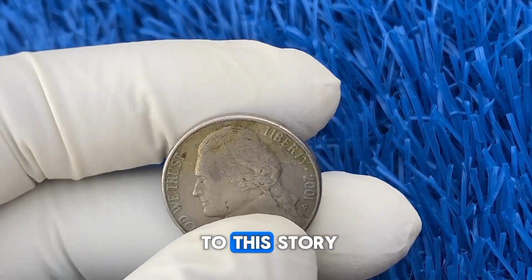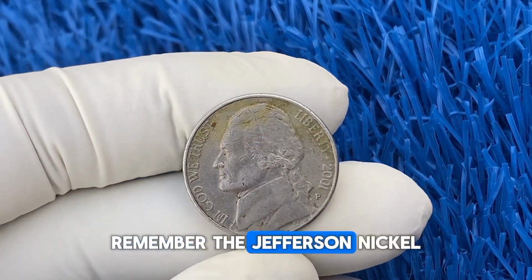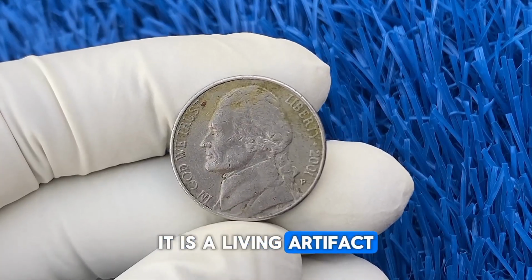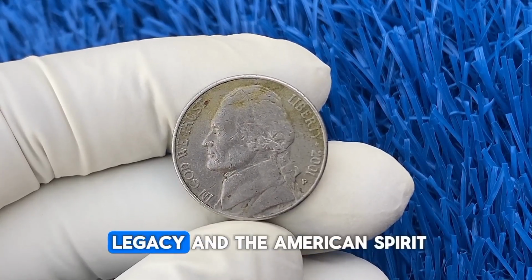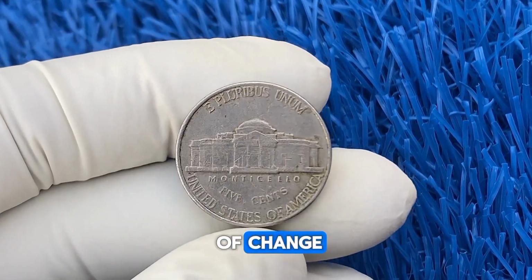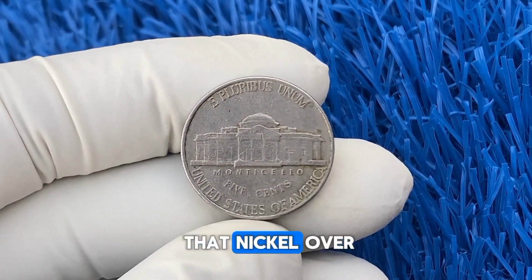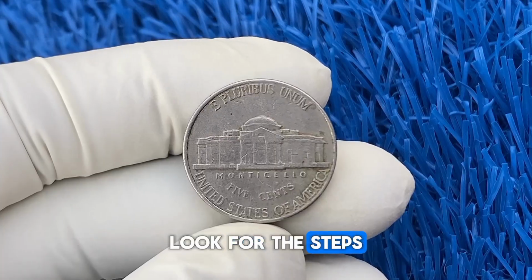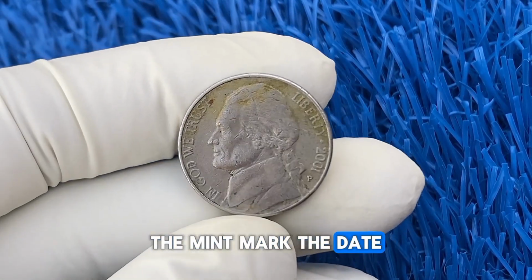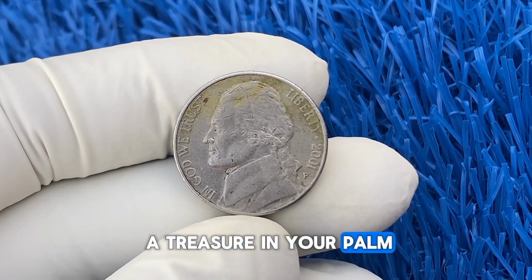So as you listen to this story, remember the Jefferson nickel is more than just currency. It is a living artifact, a testament to Jefferson's legacy and the American spirit. So the next time you get a handful of change, take a moment, flip that nickel over, look for the steps, study Jefferson's eye, the mint mark, the date. You may just hold a treasure in your palm.